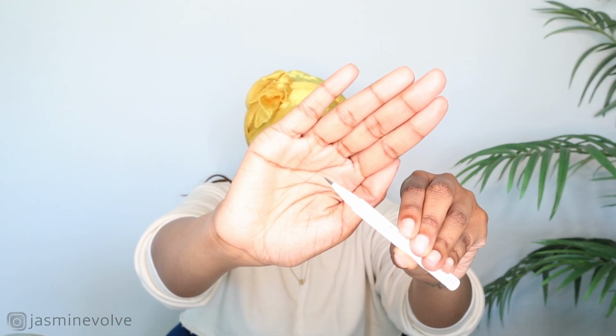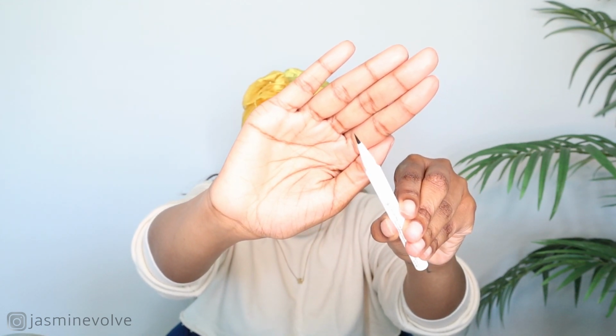And look at the flickers. Look at the flick that is on here. Can you see that? How fine that tip is? Girl, this though is bomb. It's the GOAT. It is the GOAT. And they're not budging. Like, they're not going anywhere. They literally look like my brows. I am in love with this product.